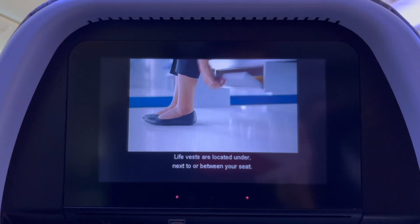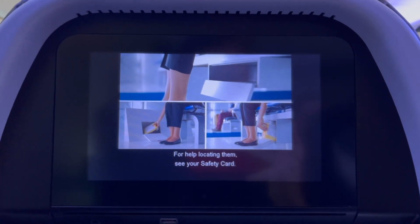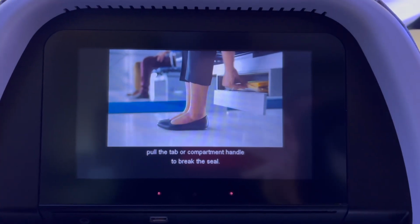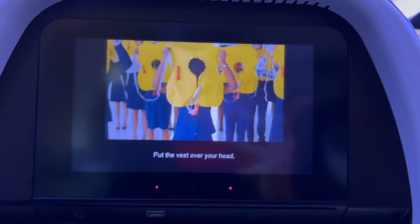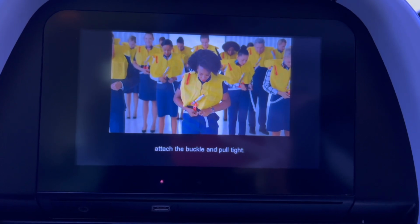Life vests are located under, next to, or between your seat. For help locating them, see your safety card. To remove the vest, pull the tab or compartment handle to break the seal. Remove the vest from the package like this. Put the vest over your head, wrap the strap around your waist, attach the buckle, and pull tight.